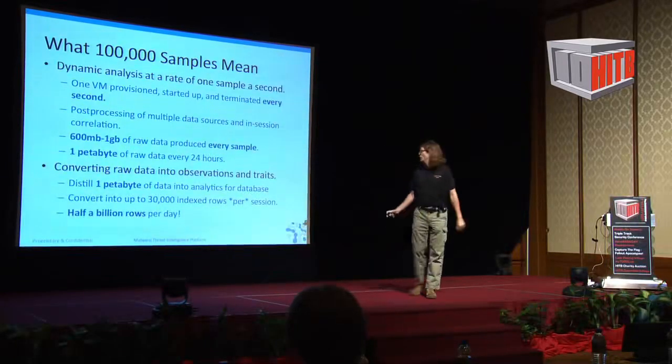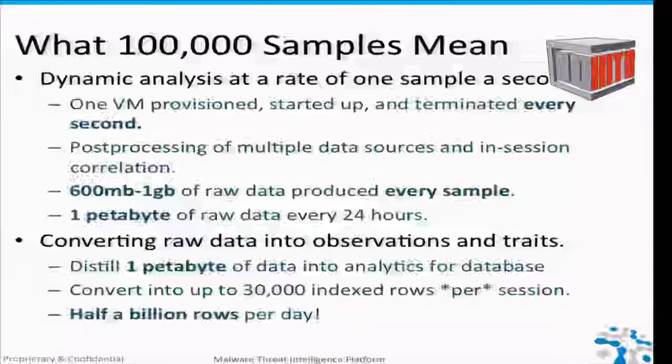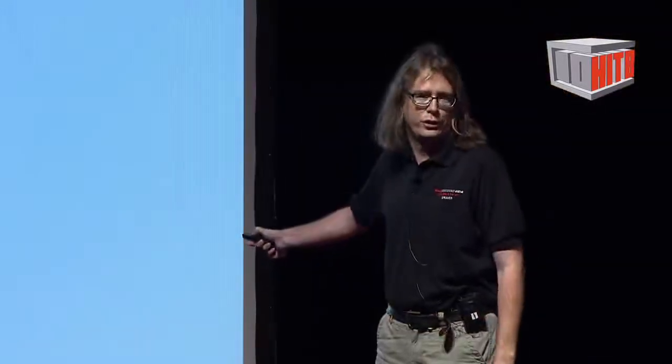Every session generates up to 30,000 index rows. Every day, we are generating 500 million rows per day in our database. So, what does it take to do that? 100,000 samples is 1 petabyte of raw data. 24 VNX racks, EMC racks. That's about $5 to $10 million just to store 1 petabyte of data. And we are generating that much data in 1 day.